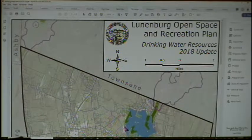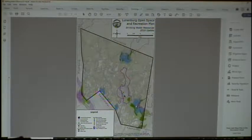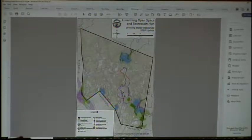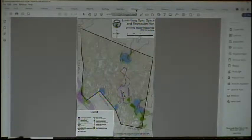drinking water resources, again, we'll zoom out. The greens here are aquifers, so you can see our water supply wells are in and along existing aquifers. These dark triangles are our water supply wells in town. The pink colors are our water supply protection areas, and these greens are drinking water supply high yield aquifers, and the purples are non-drinking water high yield aquifers. So again, if you're to look at geological versus drinking water, you can see the overlap.